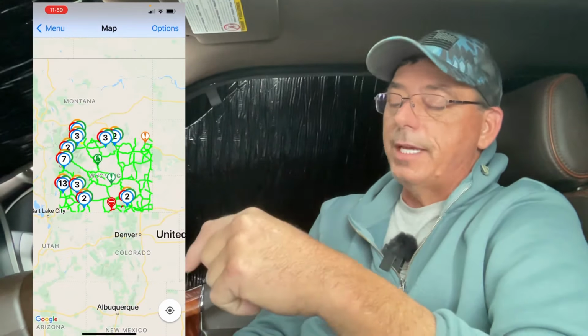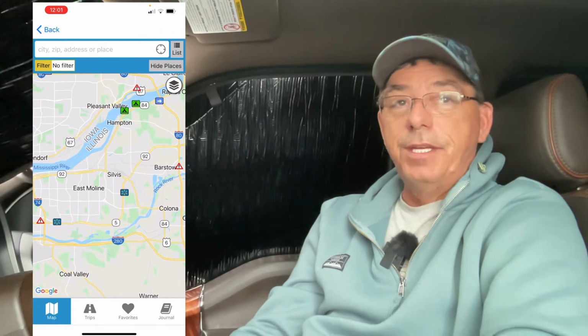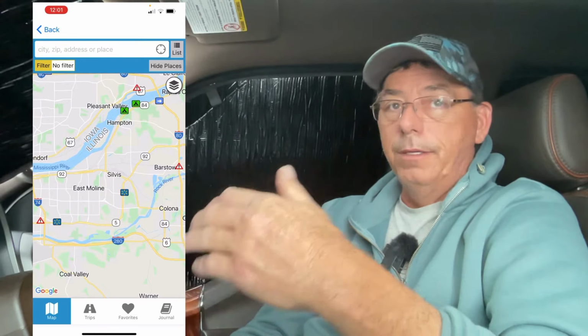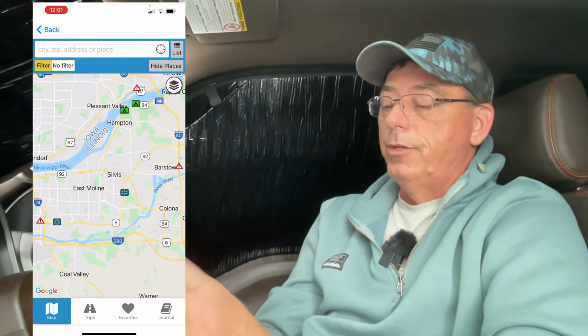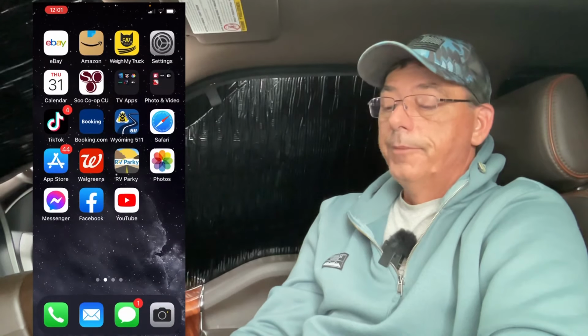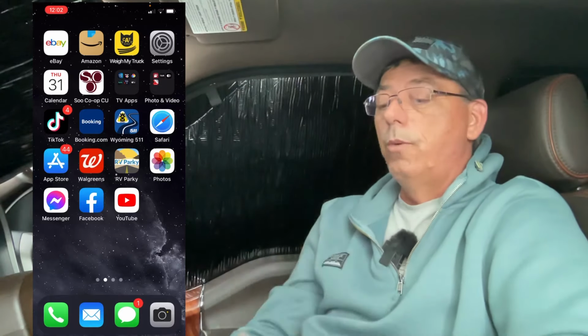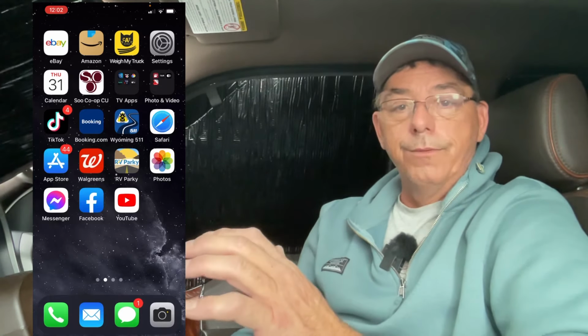So you can use RV Parky, and then we can click on this one, and it says yes, it allows overnight parking. But if we click on this one, it says no overnight parking. That's because whatever this little city is, East Moline or wherever that Walmart happens to be, the city has imposed a no overnight parking in parking lots. So it gives you an idea of where you can and can't park. When you're going east, that's really important because east parking is very difficult. And then the other ones are just basic, Facebook, Messenger, YouTube, that kind of stuff. Those are the ones that I use the most out here on the road all the time.